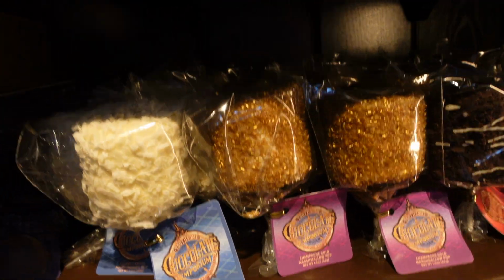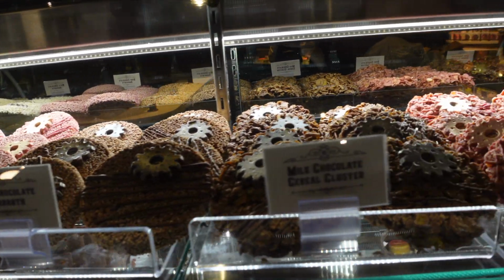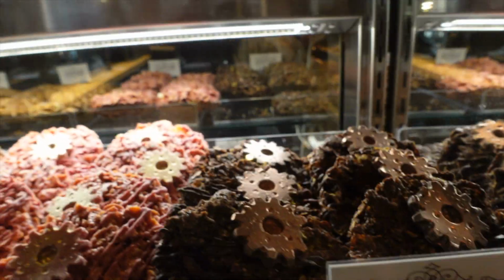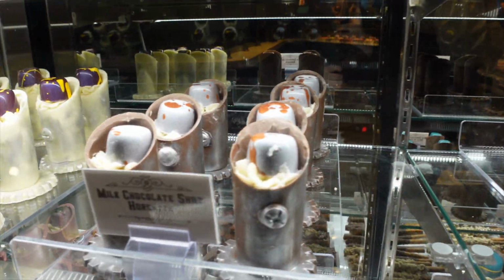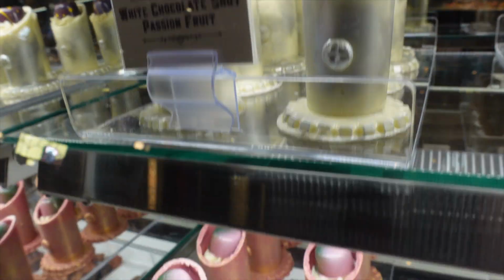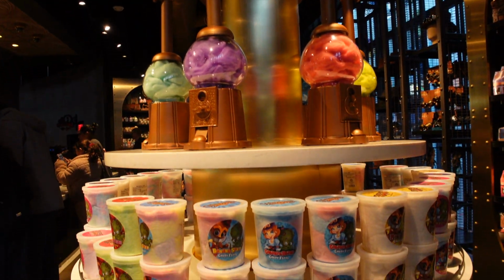Look how cool this is. I definitely have to come back. I wanted to try something. Everything looks so nice. Looks like they have fresh desserts. They have a dark chocolate cereal cluster and it looks like it has a gear on there. Look at this artistry. These are just not basic chocolates. They're designed so nicely. Right here, it looks like they have a cotton candy section.